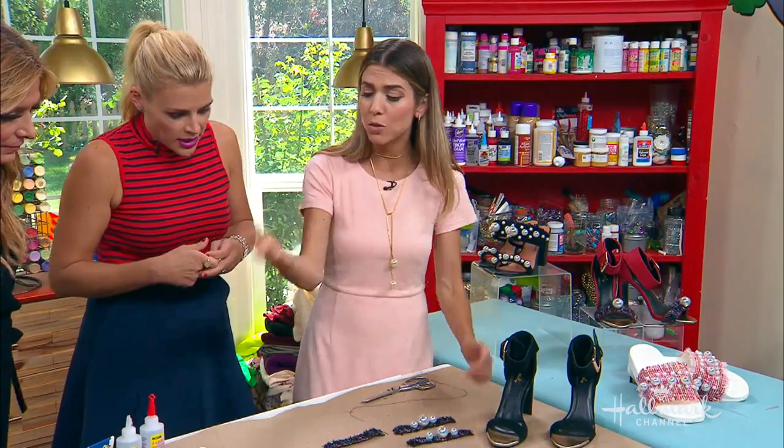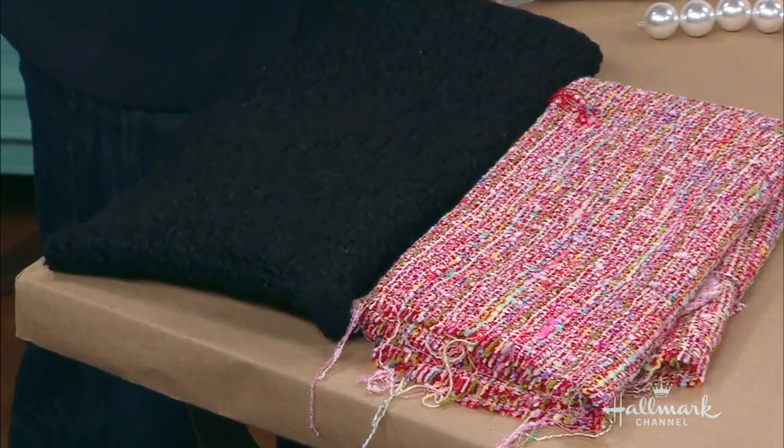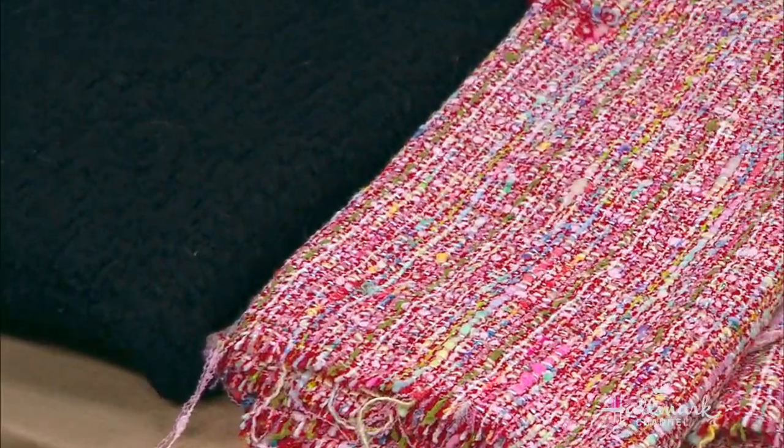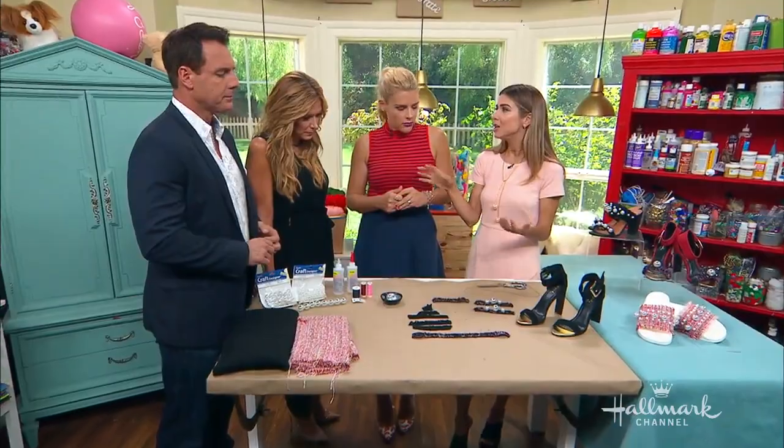Okay, so the next thing would be a tweed. Those Miu Miu sandals have that kind of tweed look. The whole thing is covered in it. We're not going to cover the whole thing, we're just going to do an accent. So tweed fabric, and all you really need, sometimes at a fabric store, they'll let you buy an eighth of a yard. Sometimes if you're lucky. Or a remnant. Yes, that's true.